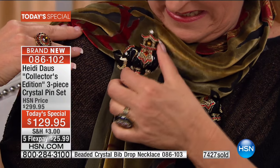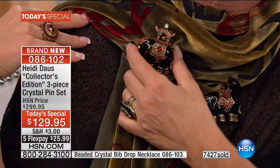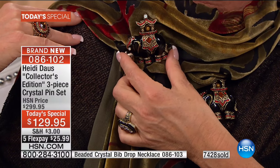That is what Heidi is wearing. She has on the tiger. That comes with the elephant. It also comes with the lion. And then she has the matching pieces on, all those rich, warm colors. How cute is this? Look at this. Oh, I love that. Isn't that adorable?